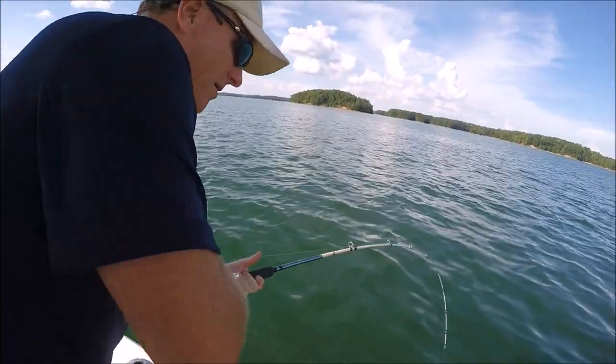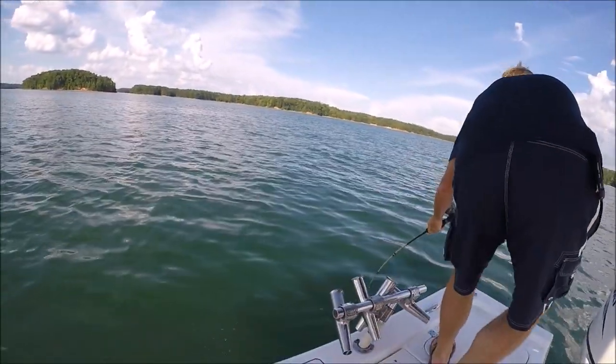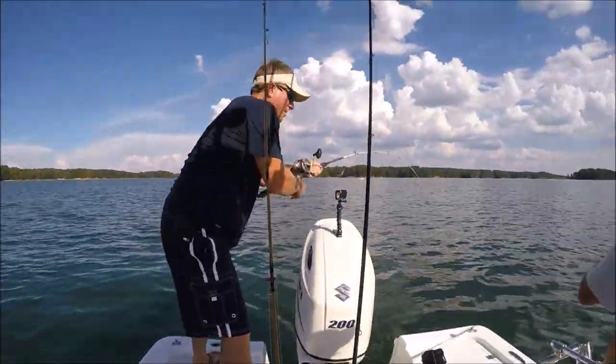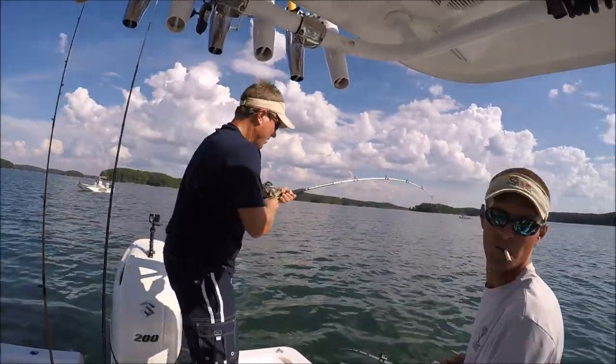Nope, you should get underneath, go underneath that motor over here. We're going to wipe these other ones out. You can go all the way around. That's it. You're doing good. Way down in the water with that thing. All right. Nicely done. Way to go.